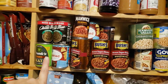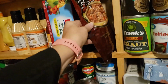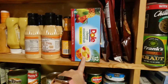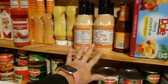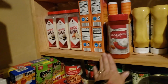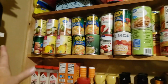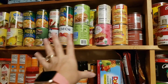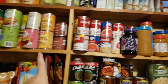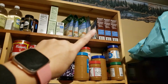My beans and some sauerkraut. These are prepackaged beef stews for a pinch. Some fruit cups for the kiddos, and then more condiments, garlic and onion powder, my seasoning. Oh, it's my baking soda. And then I have all my fruit cans here and my pie fillings, baking cocoa, soups, tons of peanut butter and jelly. And then up here I have stuffing for Thanksgiving.